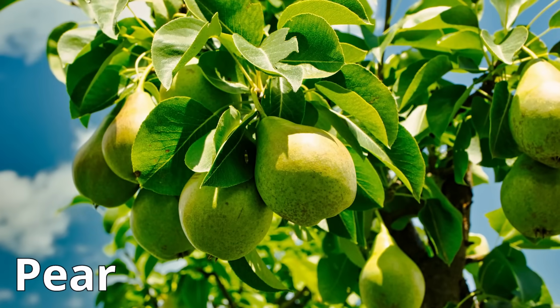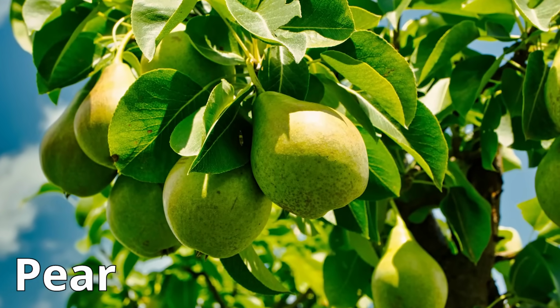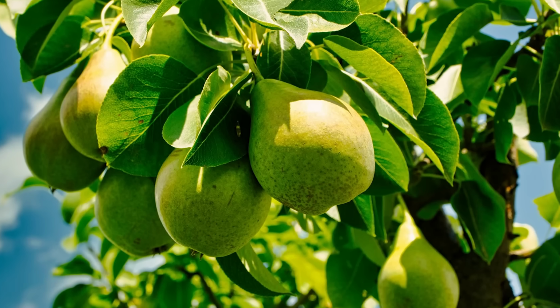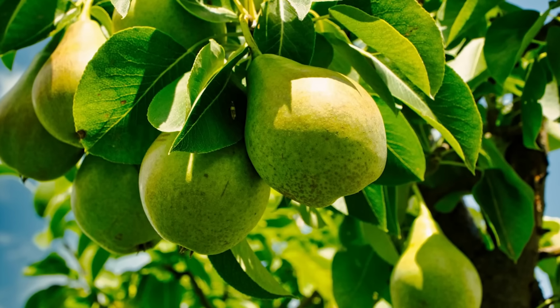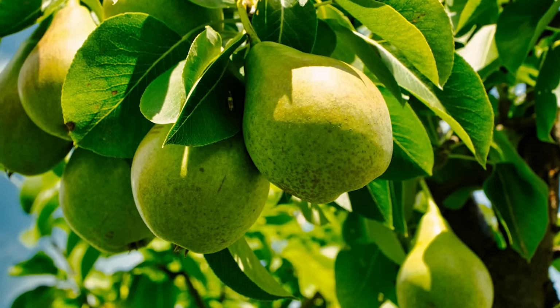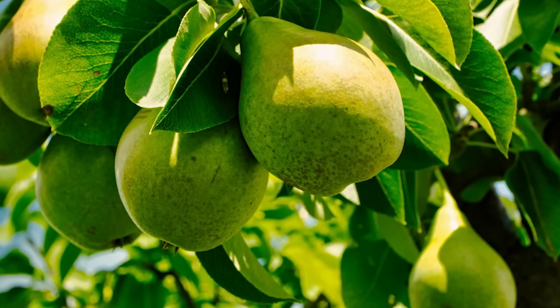Pear. Pear trees, which come from the genus Pyrus, are most well known for producing a fruit of the same name. The tree is medium-sized and native to coastal and mildly temperate regions of Europe, North Africa, and Asia. Ollivander had this to say of pear trees.